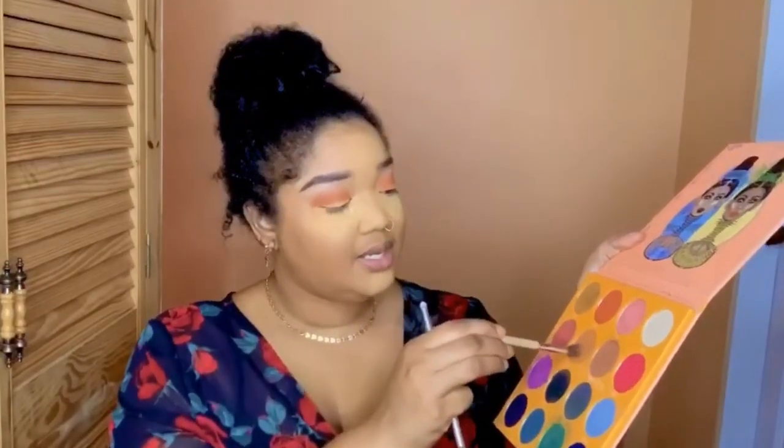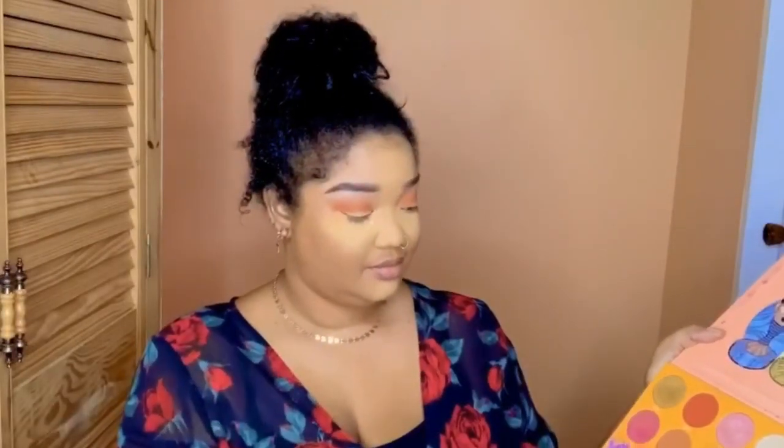That's all we need. Back in, swirl it around in my crease. Windshield wiper motions, back and forth. That's all we need. So now I'm gonna go back into Nana, and I'm just gonna blend out that shade. Just added a little bit more product, not much you need. Blending it out. So far so good. It's looking well blended, clean, good.